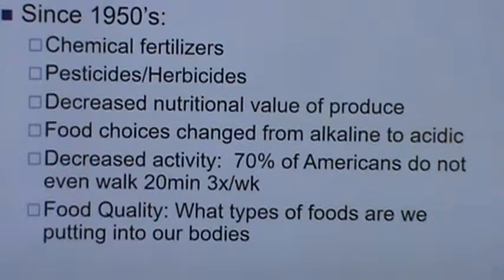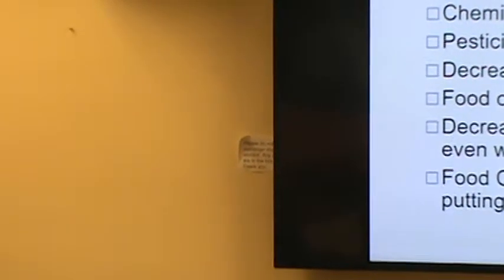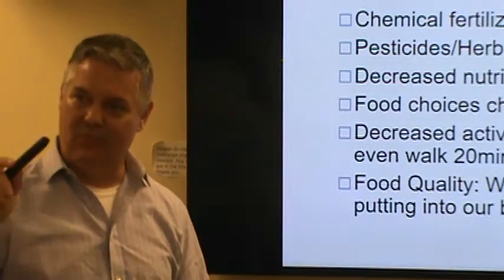Decreased activity. If anybody ever had the blessing to go to Europe, like England, Ireland, Scotland, I was there 20 years ago. Something that really struck me, many things did, was how much people walk. In the little villages, they walk a lot. I saw people there who were 80 or 90 years old, and they're walking everywhere, miles and miles a day. They all looked great and they were fit.